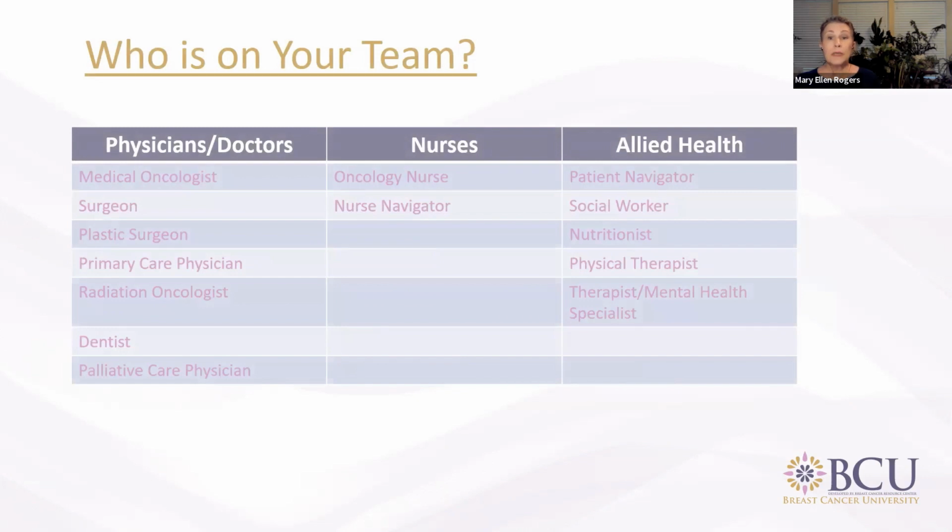Your healthcare team is made up of so many different medical professionals, and each plays an important role, which I'll go over shortly. But it's important to know that this team is fluid. And just because you, say, have been referred to one specific oncologist, for example, it doesn't mean that you need to stay with that doctor for your entire treatment plan.